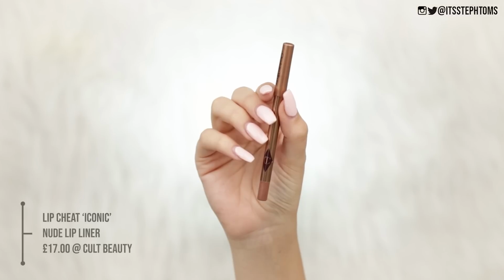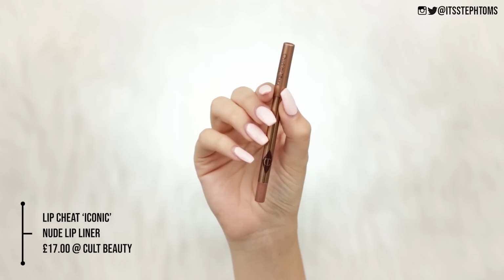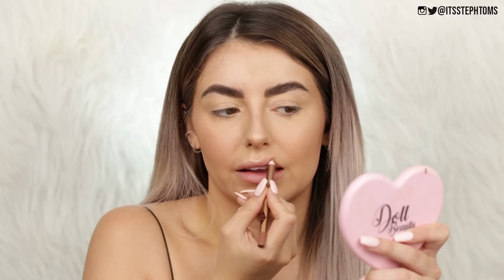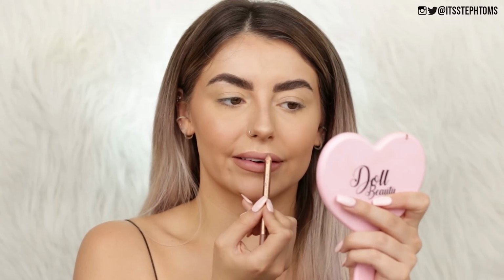All right, so now before I go into my eyes, I'm just gonna do my lips quickly. So I'm gonna use this lip liner here. It is in the shade, and it's now covered in moisturizer. It's in the shade Iconic Nude, so it's called the Lip Cheat Reshape and Resize Lip Liner. I love this stuff, I genuinely do. It's so bloody good. I know everyone always used to use the shade Pillow Talk, which is like a slightly pinky one, but I prefer this one here. So I'm just gonna overline my lips with that. It's just such a good nude.